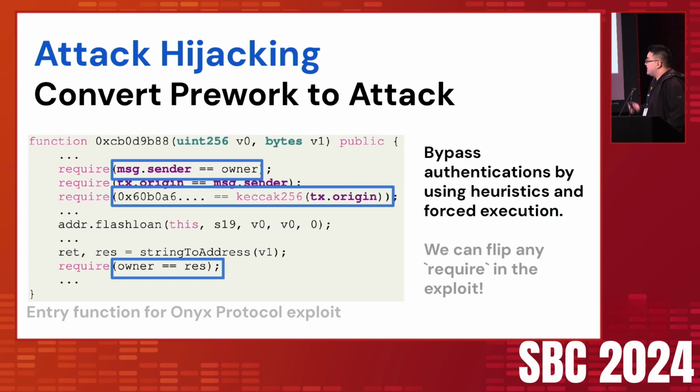For example, in the Onyx protocol, there are checks on the message sender. There's also a check on the hash of the transaction origin. These kinds of checks are actually really easy to bypass if we are trying to find the attack transaction. We could simply remove all the requires in the exploit contract, because they are not going to do any work.